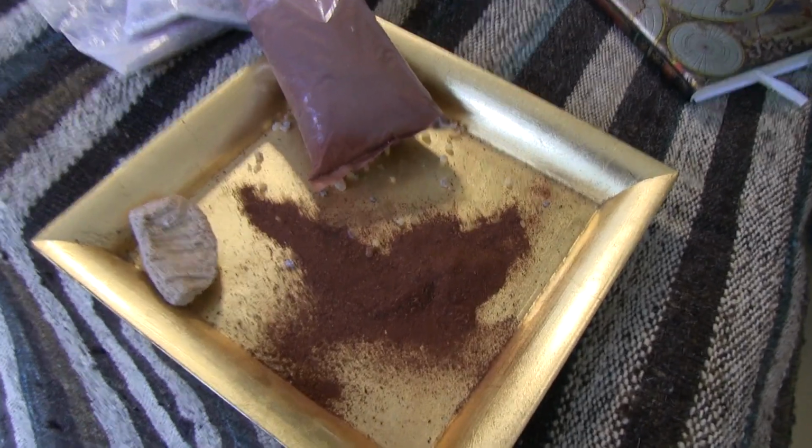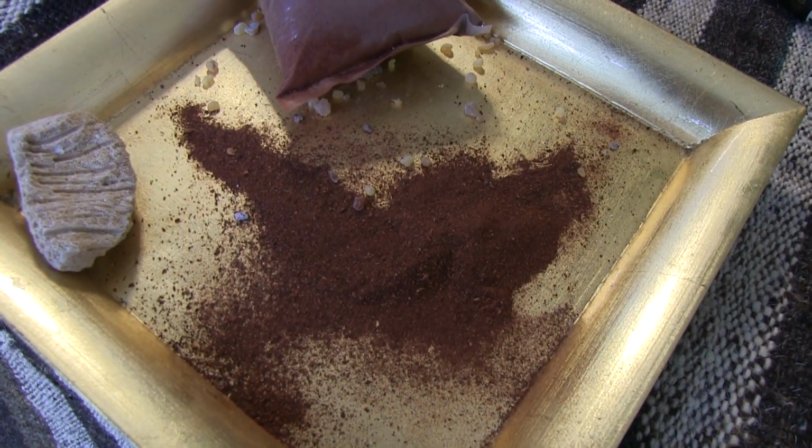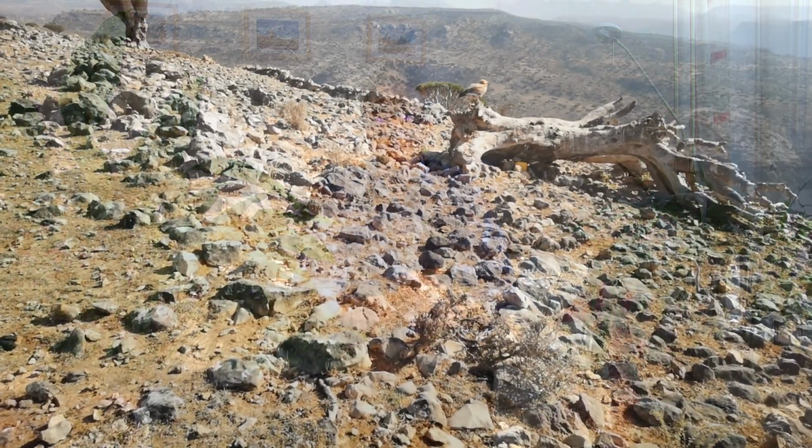The historical text of Pliny the Elder in his Historia Naturalis from the 1st century AD goes to great length to explain the perpetual war between the elephants and the dragons, and how dragon's blood could be collected from the place where these two beasts fought and died together. And this place was Socotra Island in the Arabian Sea.